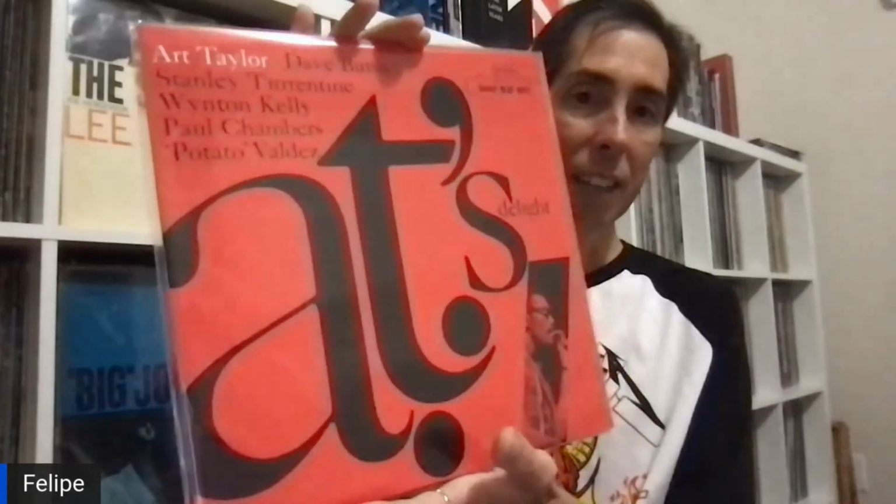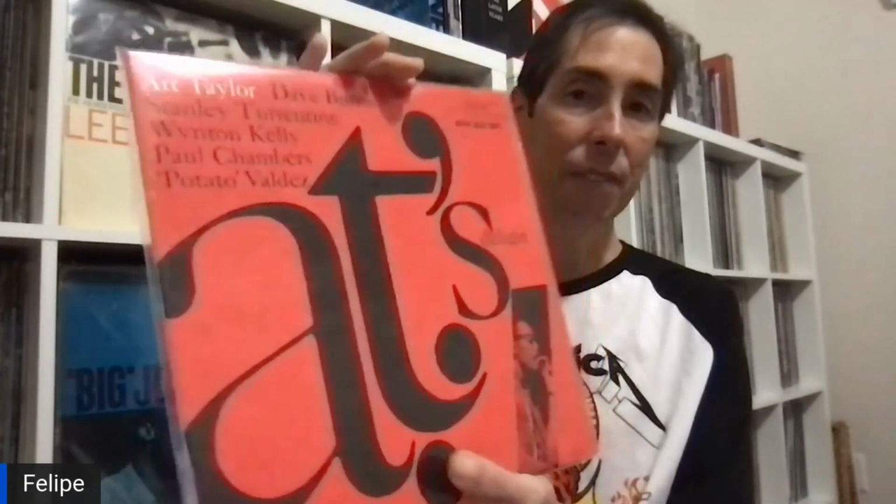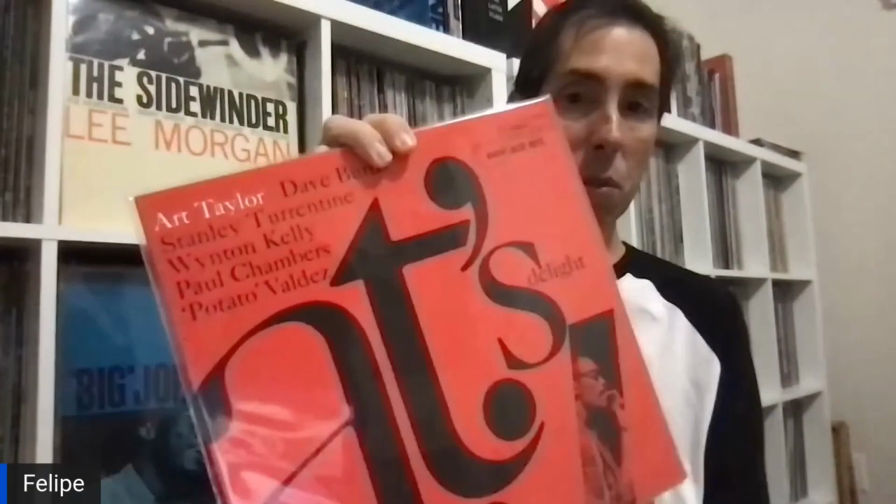Okay, so number 4. This guy played on hundreds of records, but as a leading musician he only has 5 records, and out of those 5, only one is Blue Note. I think it's easy to guess. He has 2 Prestige. Oh, nice. Very nice. Oh, wow. That's Delight. Art Taylor. Dave Burns, Charlie Rouse, Wynton Kelly as well.